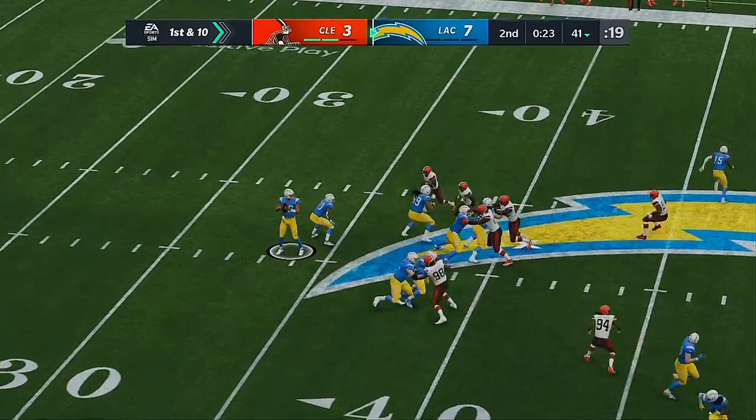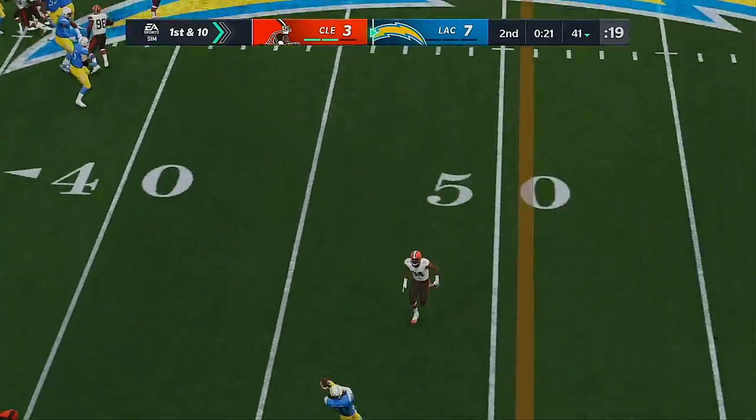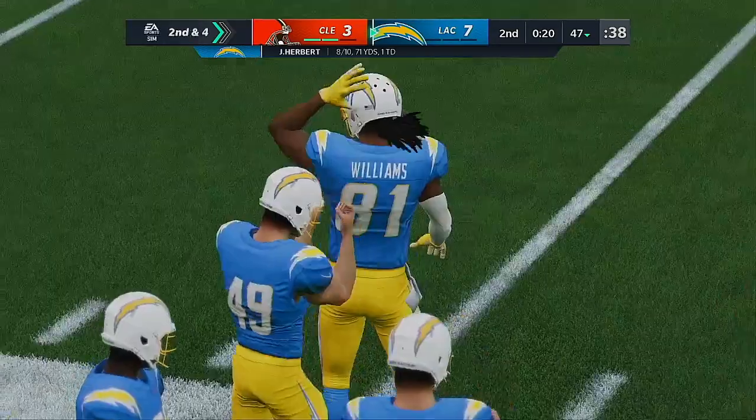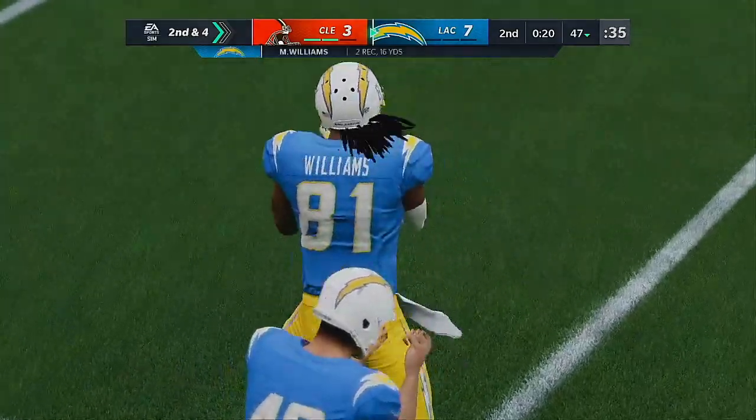You don't have time for audibles. You don't have time to change anything. You're trying to get the ball in position to at least get three. They've got a great shot to do it right here. A gain of six there on first.